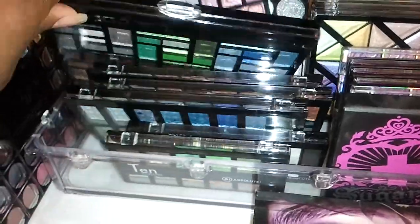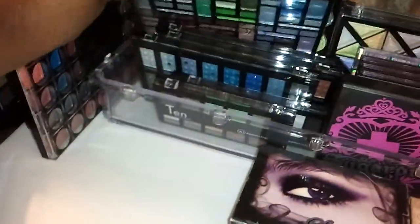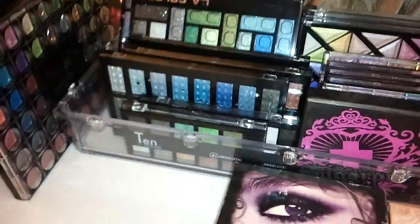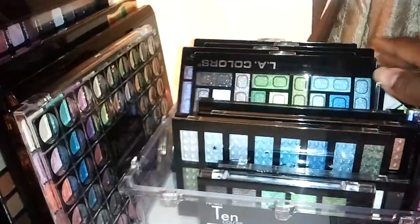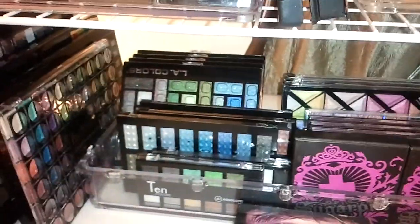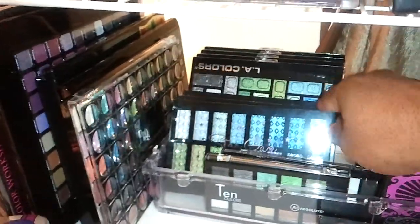I have some bigger ones, and I picked these up at cherryculture.com, and they are very, very pigmented. I was kind of surprised by that. But as far as LA Colors go, even the little trios I find to be very pigmented, and I like to use them. And anytime that they come out with some new ones, I always try to get them.